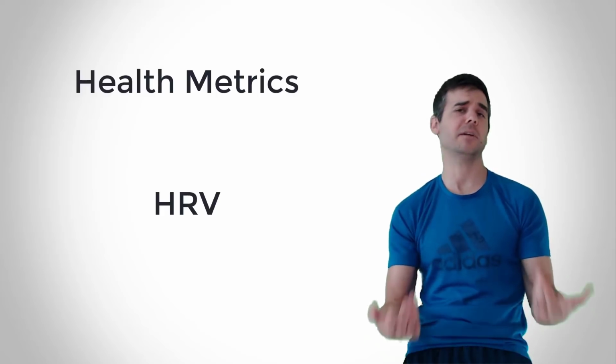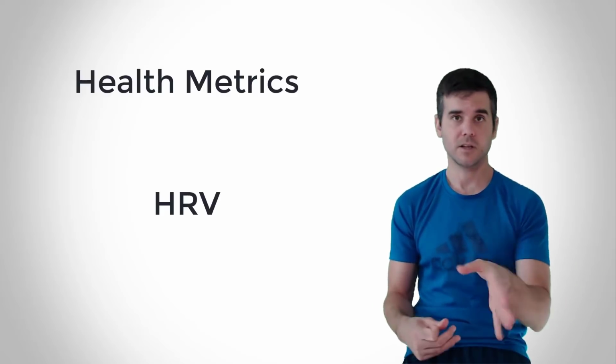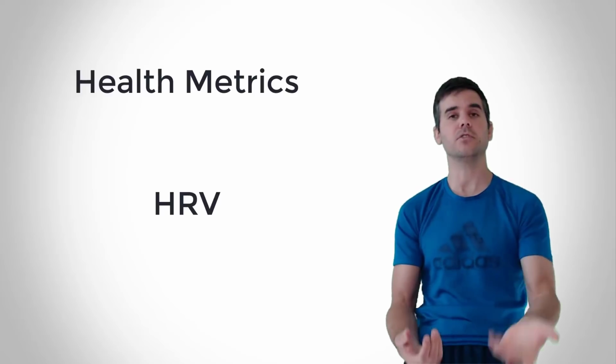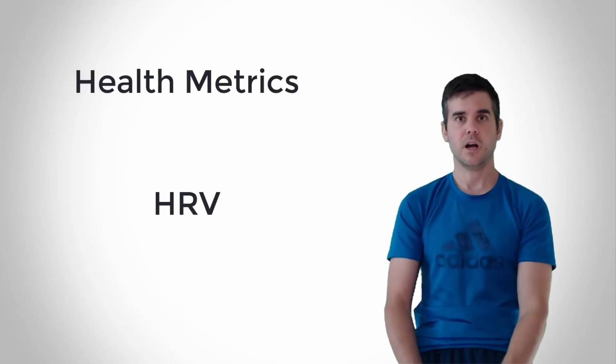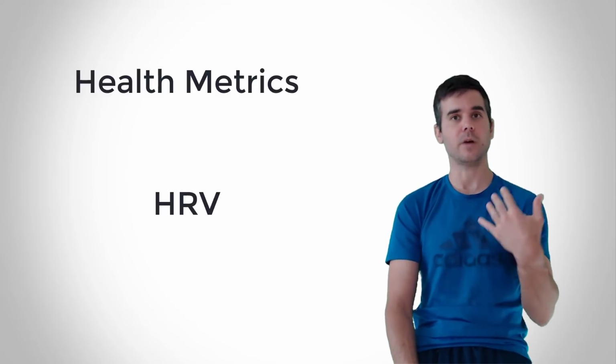I hate that it's only 5 minutes long. I wish they had a 20-minute option for those that want to meditate, but they don't. It's only 5 minutes. But the cool thing about using the Breathe app is it will produce an HRV number. And additionally, Apple Watch will randomly take your HRV throughout the day.